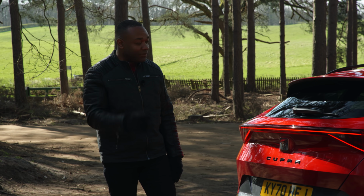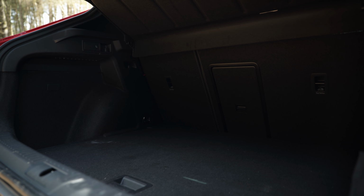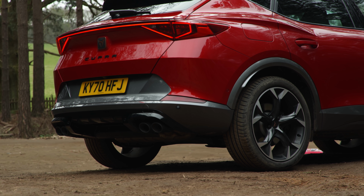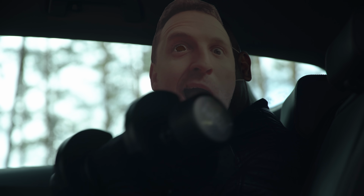But what is important is boot space, and there is plenty of that. Entry-level versions of the Formentor have a handy 450 litres of space, although this all-wheel drive model has to make do with 420. Unlike many cars, it even comes with the option of a spare wheel. In the second row, there's lots of leg and headroom for kids, grown-ups, and even fitness freaks.